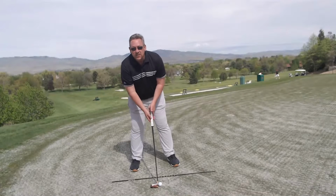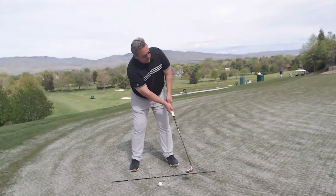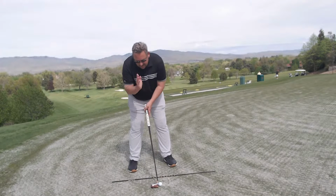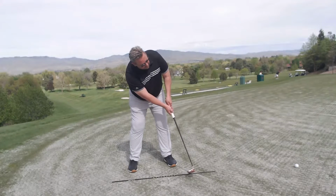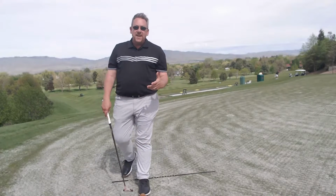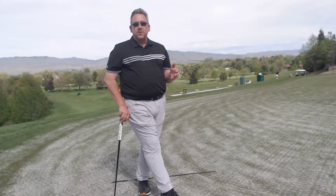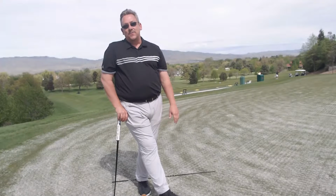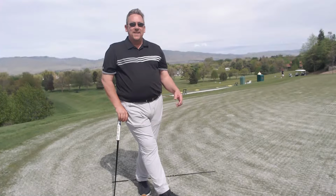I get the blade square. Now again, I'm going to keep my Y intact back and through. And again, keep my head still, nice and easy. Y back, Y through. Now if I make it, fantastic. If I come super close to where it's a tap in, honestly, that's what I'm really happy with. If I can walk away from here without a 3-putt, that's a good thing.